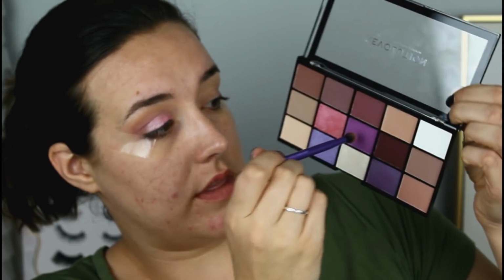All right, we're going to go back in with this bright purple shade right here and add more of that in to cut it out a little bit and carve it more. Maybe that'll help. I don't know, we're just playing.